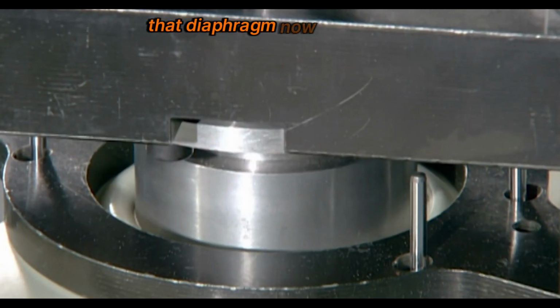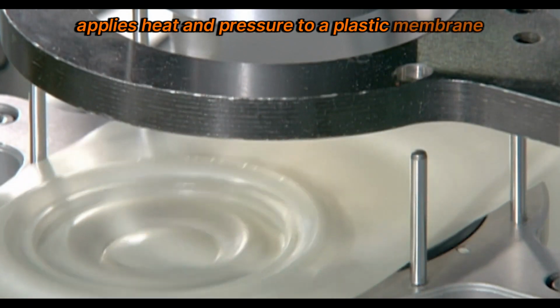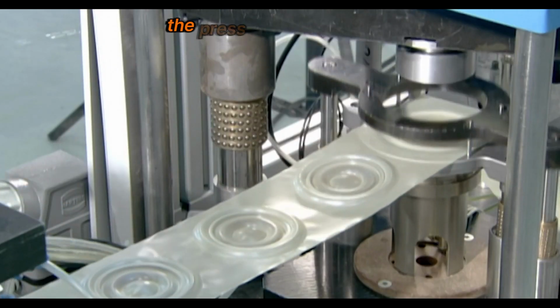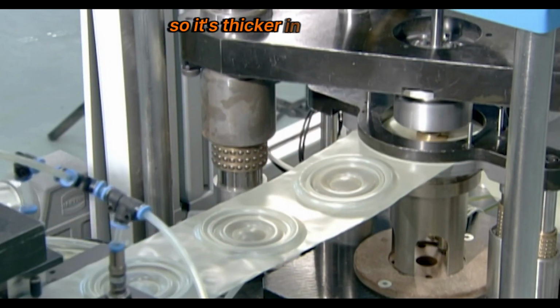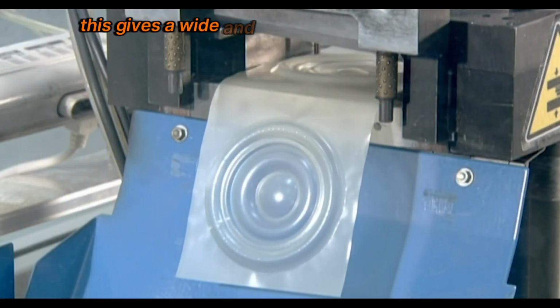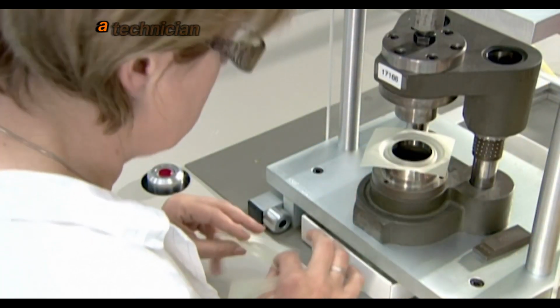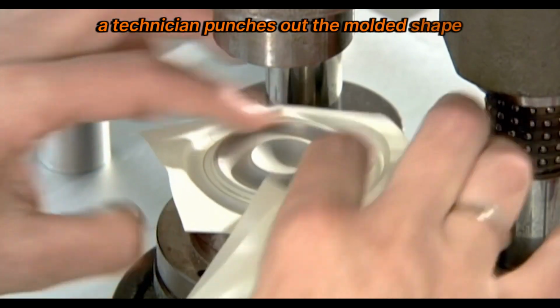That diaphragm now takes shape as a press applies heat and pressure to a plastic membrane. The press molds the plastic so it's thicker in the center and thinner around the outer zone. This gives a wide and flat audio frequency range. A technician punches out the molded shape.